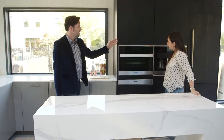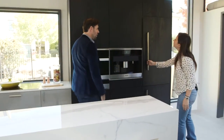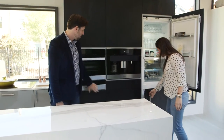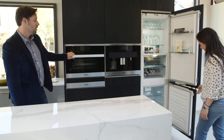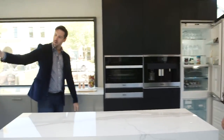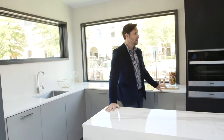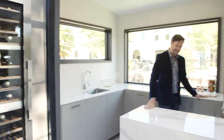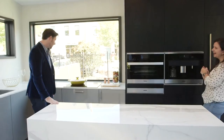So you have your full-size built-in refrigeration over here. You can just open that up. Take a look at that. We have a nice Miele coffee maker, warming drawer, oven, and freezer too. And right here in the middle, you have a full-size wine storage, so you can really entertain all your friends and family here. It's a party house. And so hopefully you'll invite me to come back over.